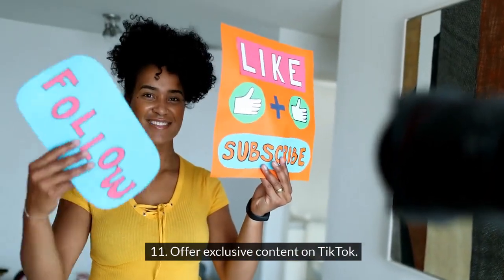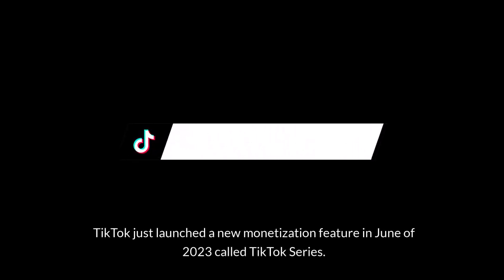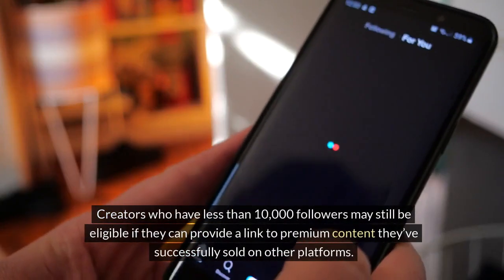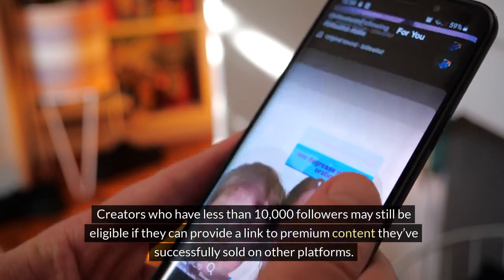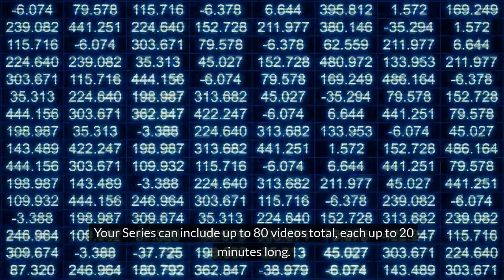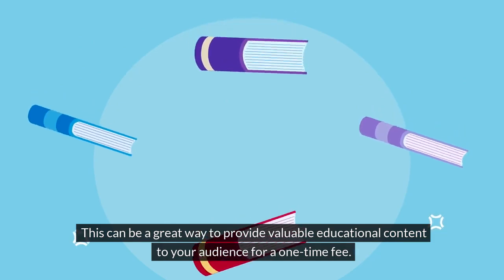11. Offer exclusive content on TikTok. TikTok just launched a new monetization feature in June of 2023 called TikTok Series. This new feature is a way to create exclusive content that lives behind a paywall. They must have at least 1,000 views in the last 30 days. Creators who have less than 10,000 followers may still be eligible if they can provide a link to premium content they've successfully sold on other platforms. Your series can include up to 80 videos total, each up to 20 minutes long. This can be a great way to provide valuable educational content to your audience for a one-time fee.